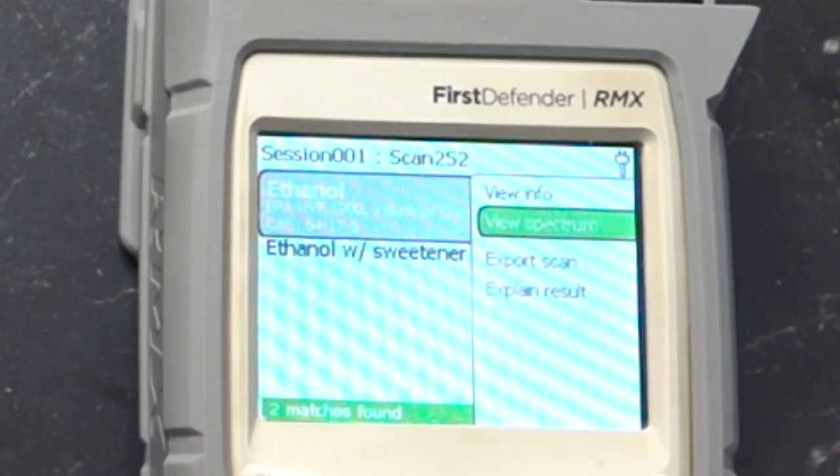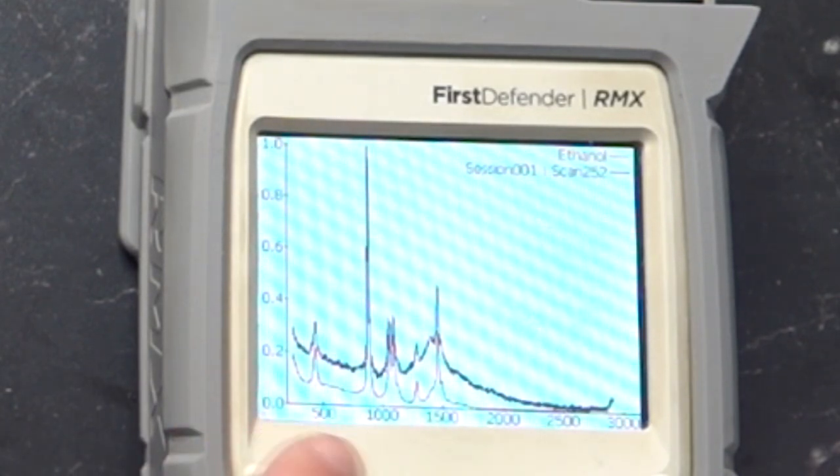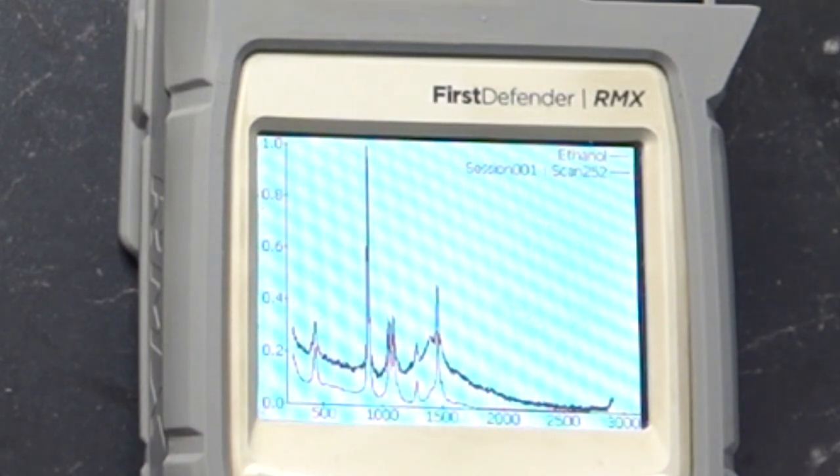So let's take a look at that. We view the spectrum. Black is what we've actually got. Red is basically ethanol. So as you can see, all the peaks line up. That's basically what it is. That's dead simple. Here's something else.